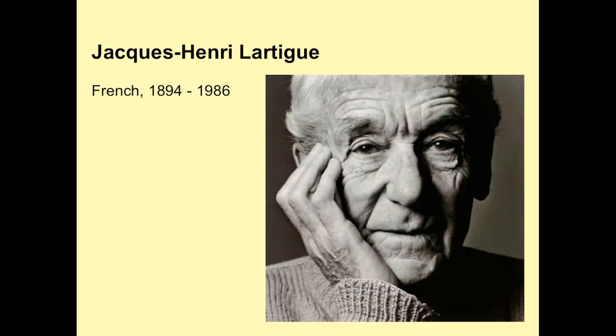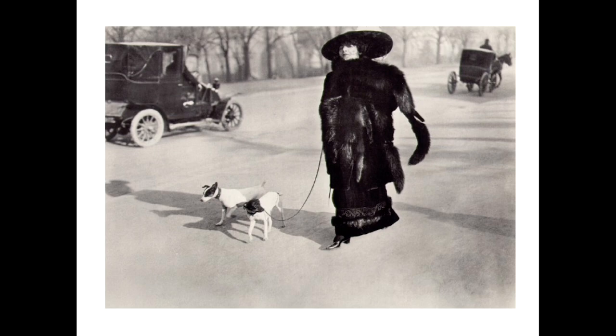The early photographs of Jacques-Henri Lartigue were not made to resemble those of a child. He was a child. By the time he was 10, he was making photographs that anticipate the best small camera work of a later generation. Lartigue came from a wealthy family, and he made the best of it.